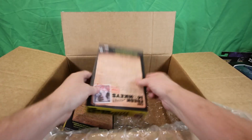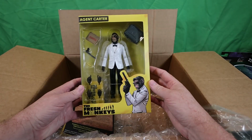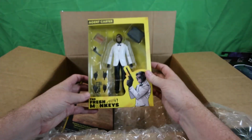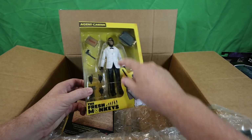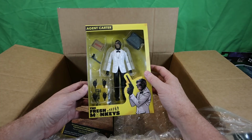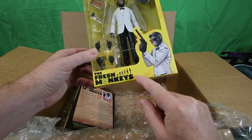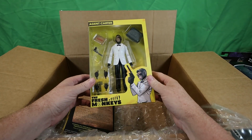And then finally, because I can't resist a figure in a suit, the Big Bad Workshop Fresh Monkey Fiction, the Fresh Monkeys, which is a new subline they're doing, using their suited body with a tuxedo, with the black pants and white shirt. Can't resist a suited figure. But this one's unique in that it's got kind of a spy looking chimpanzee, not a monkey. Chimps are apes, apes are not monkeys. Monkeys have tails, apes do not. Fun fact. Now you know.